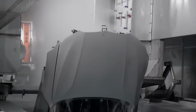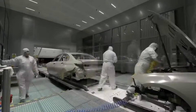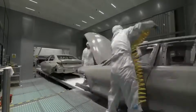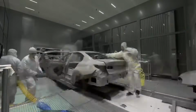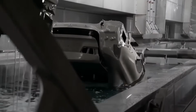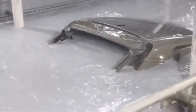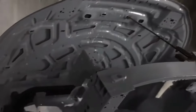Before any color is applied, the car is submerged in a series of cleaning and surface preparation baths. These include alkaline washes, acid baths, and a crucial e-coating step, in which the entire body is dipped in an electrically charged primer solution. The electrical current causes corrosion-resistant particles in the bath to bond uniformly with the metal, even in hard-to-reach crevices and weld joints. Once the e-coat is cured in an oven, the body enters a clean room environment for the color painting process.